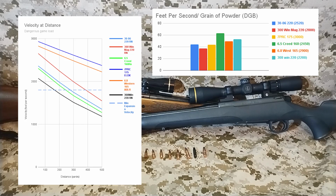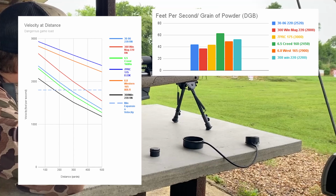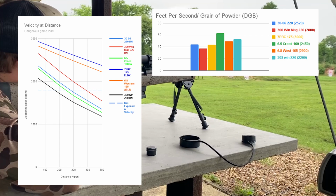So you could say that the 6.5 Creedmoor is more efficient with the velocity. However, it doesn't provide the level of velocity the 30-06 has. And over time, the 6.5 Creedmoor runs out of the amount of velocity to expand that projectile properly at about 250 yards.